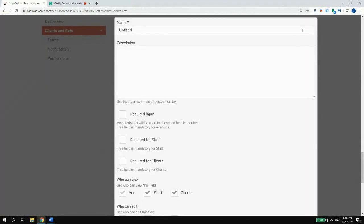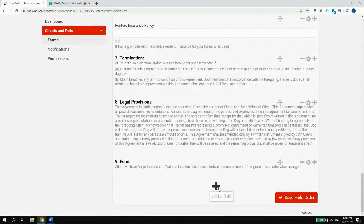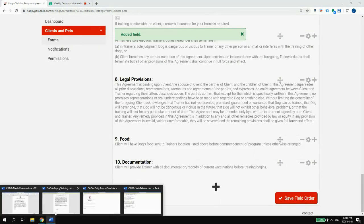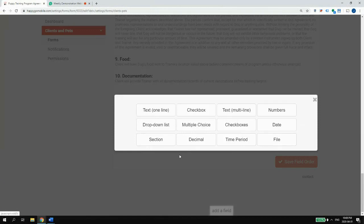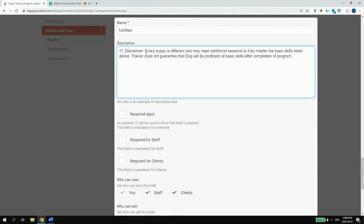Oops, chose the wrong one. So all of these are sections because it's legal, because it's just a bunch of words, right? Yeah, software. You know what I mean. I think you know what I mean. A lot of people don't necessarily do that. They might choose a checkbox, and it still looks like that.